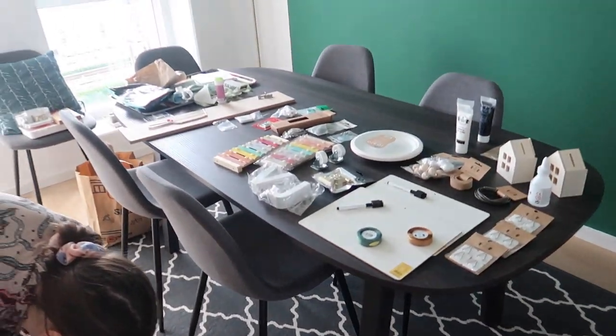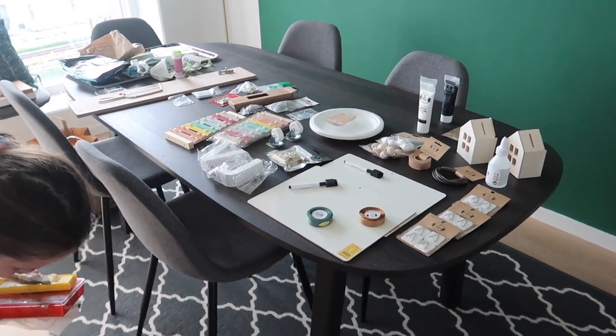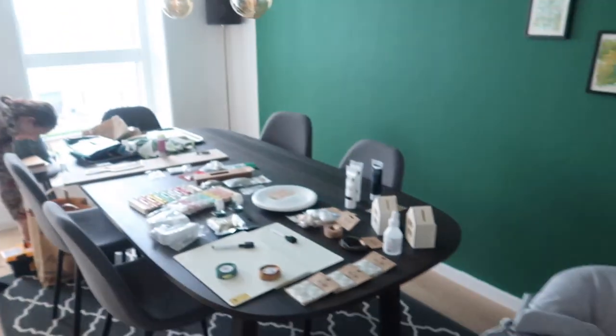Okay, you don't want to say hi to YouTube, but she is here. You can now see the back of her head right there. Yes? We are crazy with supplies. I'll get back to you when it's a bit more organized.